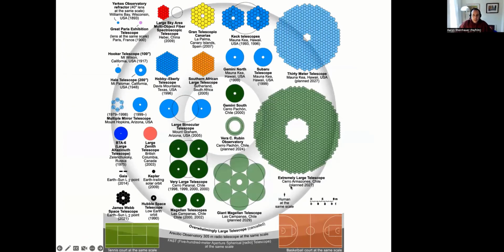So here is a quick overview of all major telescopes at this point, both ones that are in service and ones that are planned. And I just want to spend some time going over with you so you can get an idea of the scales of the things that we're talking about. Remember, we started our discussion of telescopes with refracting telescopes, and I mentioned the 40-inch Yerkes Observatory refractor in Wisconsin. That's 40 on this scale. That's 40 inches in diameter, right?